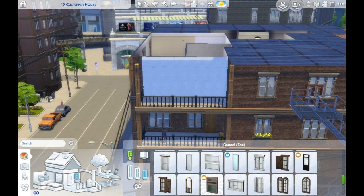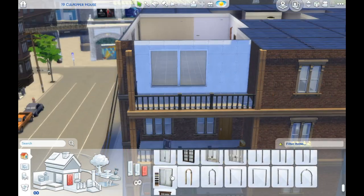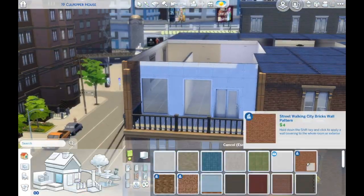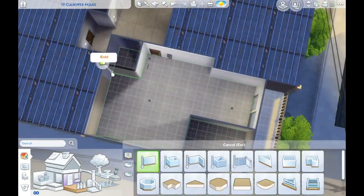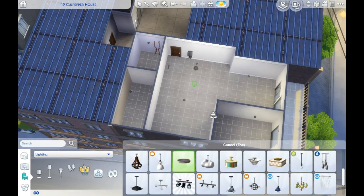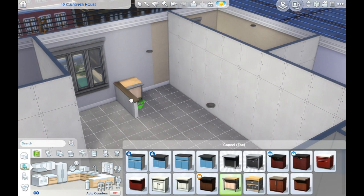Today I'm doing a 2-bedroom, 1-bath apartment, and the story I planned is a single parent with a teenager. These windows are not the right ones, I know, but imagine that they renovated it kind of nice and it's kind of cool now, you know? And they're going to have to pay for the damages later. But for now, it looks cool.